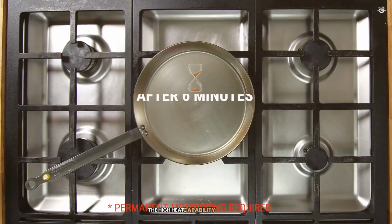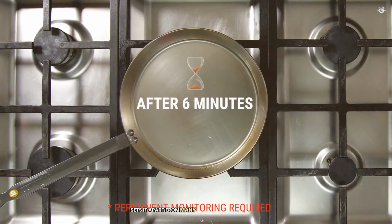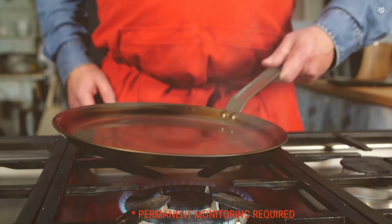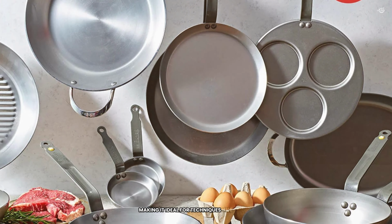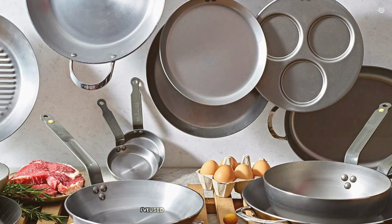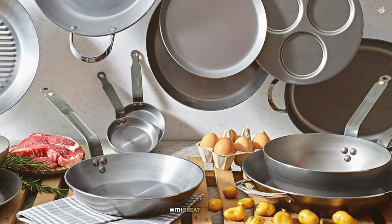The high heat capability of this pan sets it apart from many other non-stick options. It can withstand much higher temperatures than traditional non-stick pans, making it ideal for techniques like searing and stir-frying. I've used it for high-heat Chinese cooking with great success.